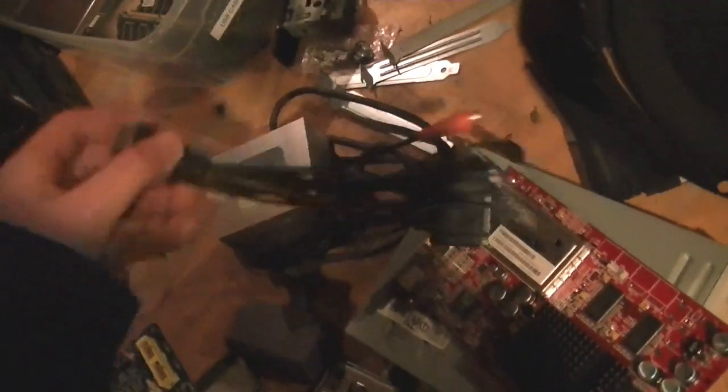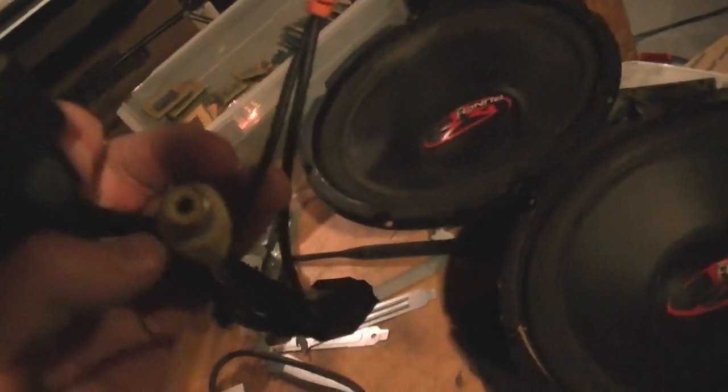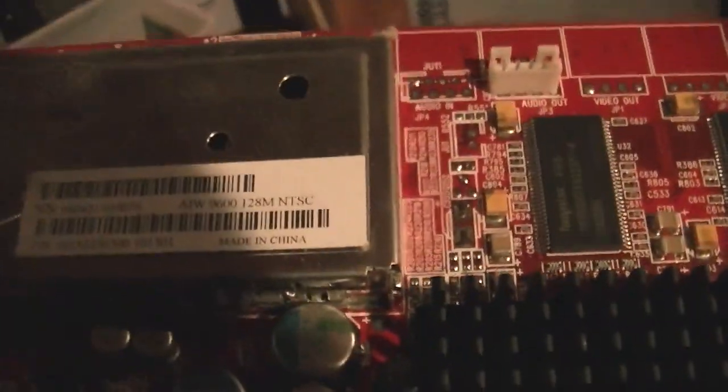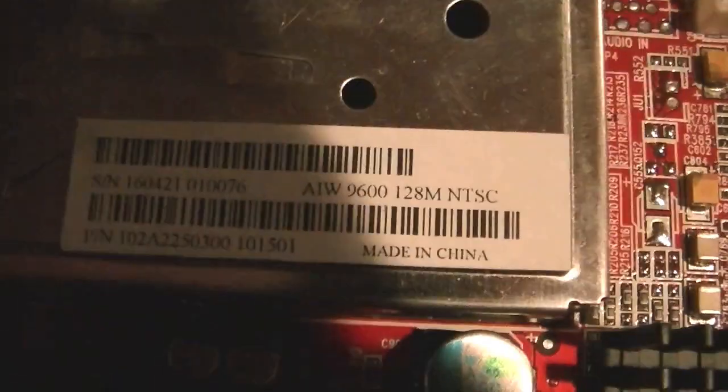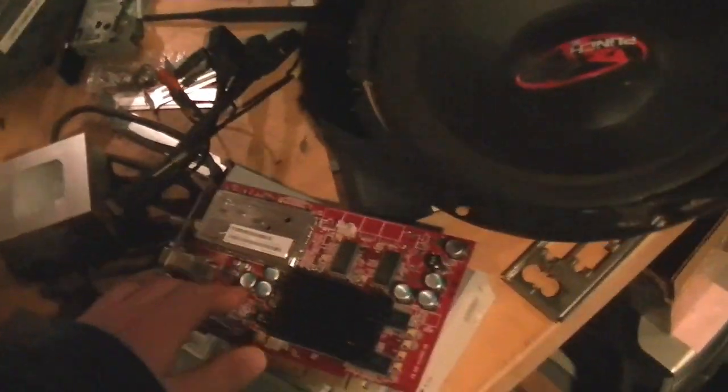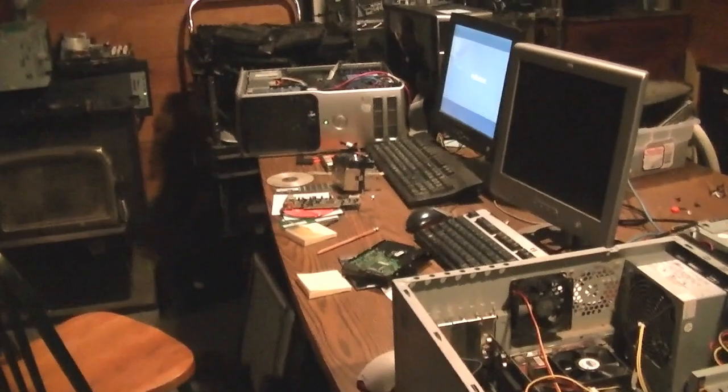This is a very weird port. Plug it in right here, and you get VGA and S-video and composite out, which I thought was interesting. It's an AIW 9600 128 megabyte NTSC card. So I'd put a quick mention towards that. That's it for everything I got today.